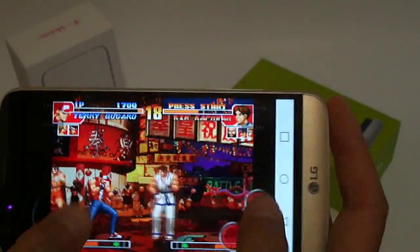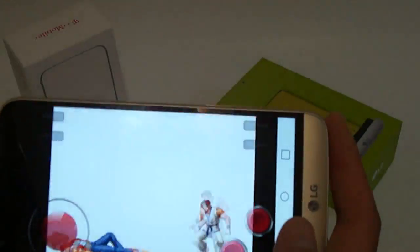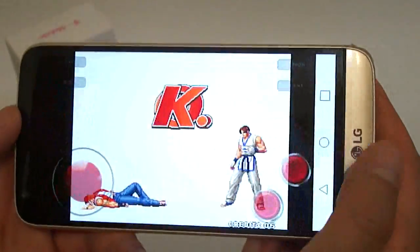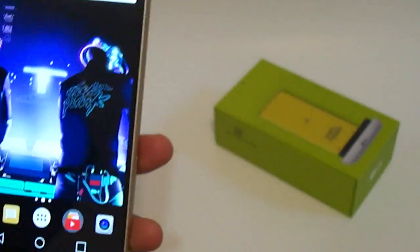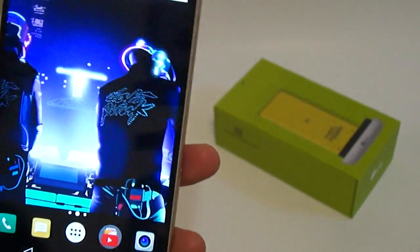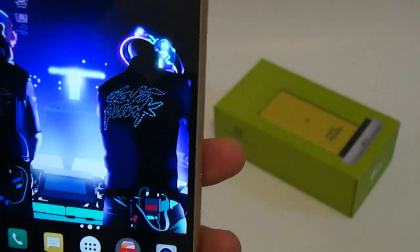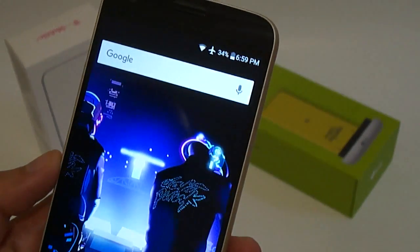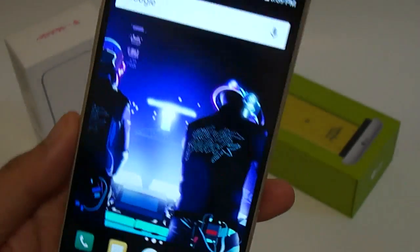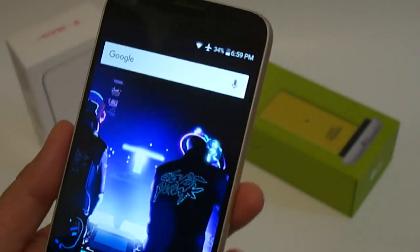Oh. Yeah, I got beat. So, that is the wrap-up for the performance of the LG G5. As you can see, this thing is super duper fast. It's a very fast phone, and I hope the performance doesn't get worse over time. Maybe I'll do a follow-up a few months later. But if you want to know whether or not this is a fast phone, yes, it is very fast.